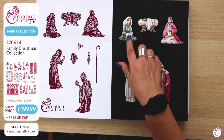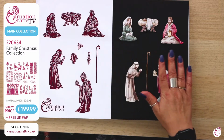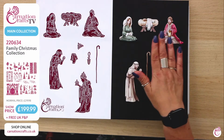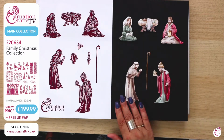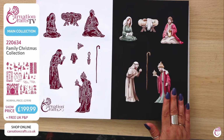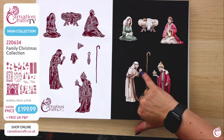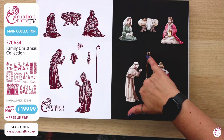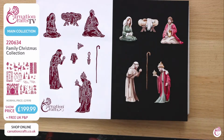So now we have got all of the gorgeous characters that come with this collection. So you've got the beautiful characters here that are all there for your nativity scene. We've got Mary, we've got Joseph, we've got the baby Jesus, then you've got the shepherd, and you've got the wise man. Really beautifully done. The wise man, you can just clip in his thumb if you want to. There is a little pip that allows you to, so you can put the crook through his hand. Really cute. It looks beautiful.